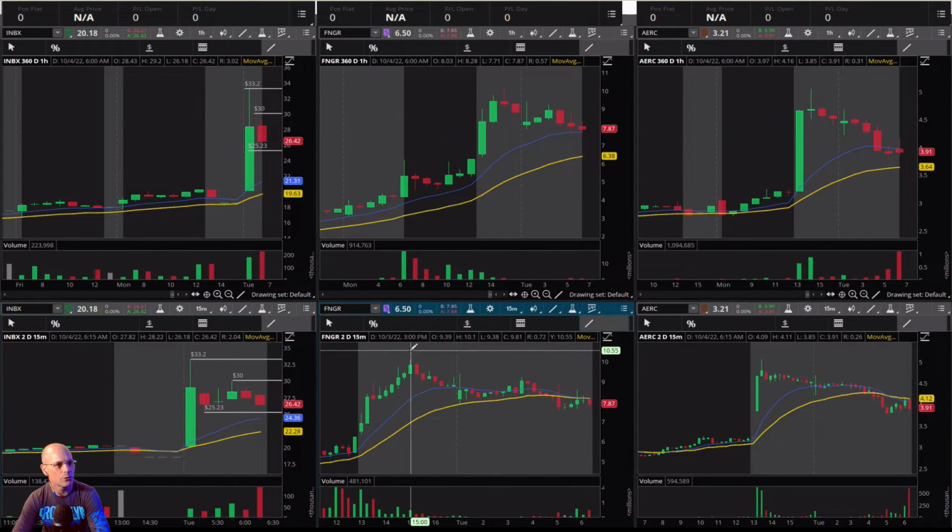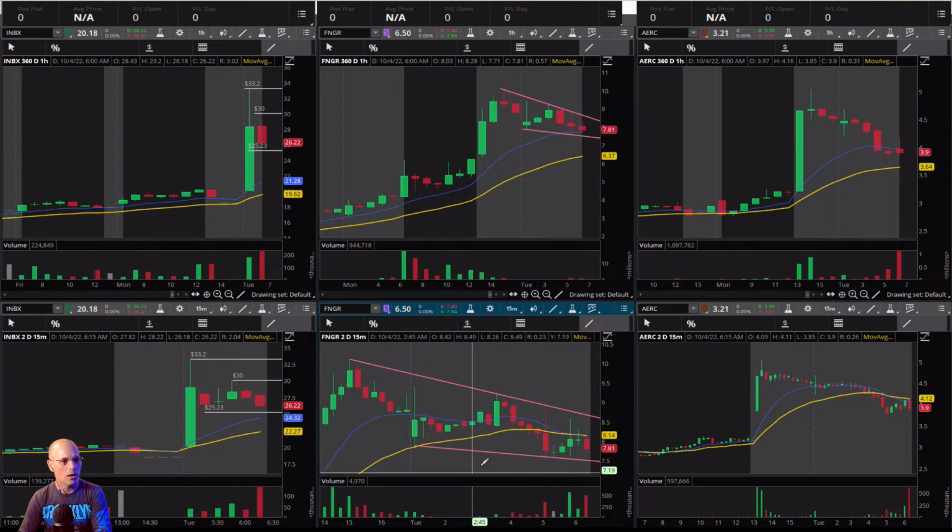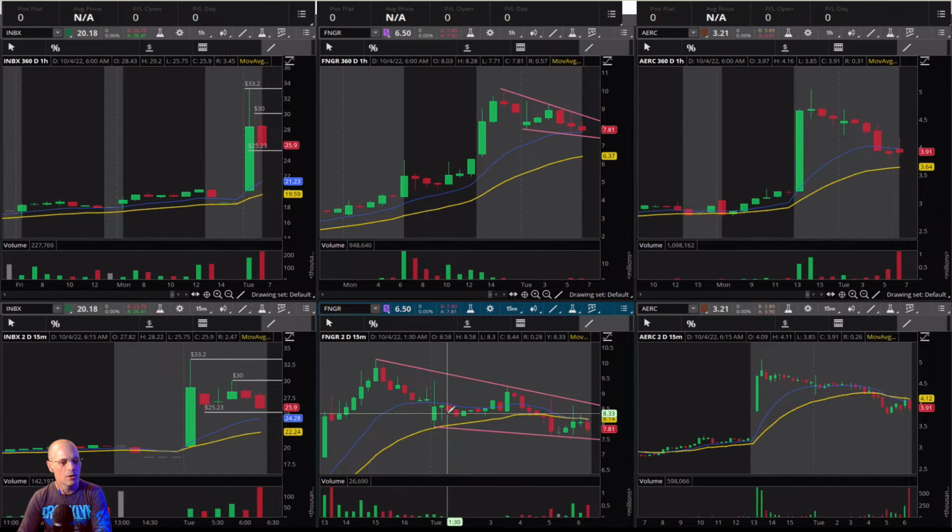So the reason I went to the larger time frame here was to look at this. And ain't that a thing of beauty? So we have us a falling wedge. And a falling wedge tells us that, look out, bears are making lower lows, but they're not getting much follow through. So there's a possibility here that as this falling wedge tightens up, we could see a reversal. And I'd be looking for that to happen soon, probably at the open if it's going to happen.